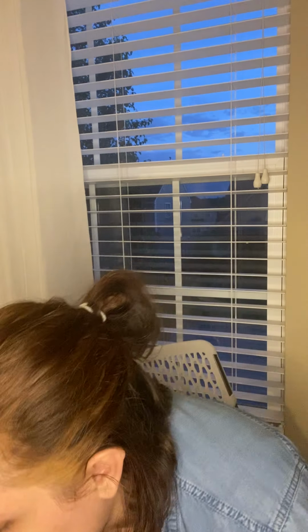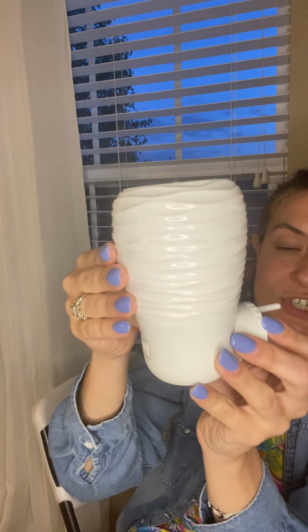All right, so it looks like this. Very pretty. I love how they're just white and they have this contemporary classic kind of feel to them. All of the wall fan diffusers are designed to fit in any home style decor. It doesn't matter if you're farmhouse, contemporary, beach house, or traditional, they will look good in any space.